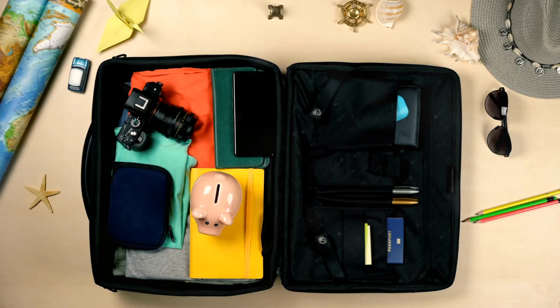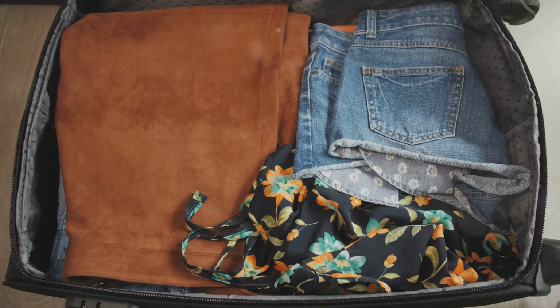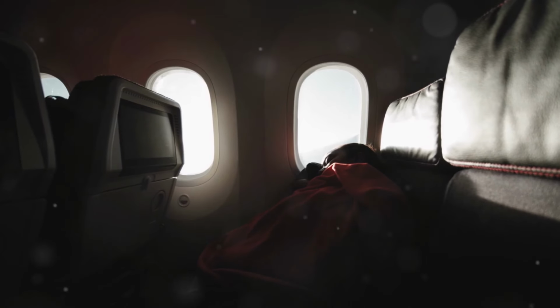When it's time to travel, wear your bulkiest items like jackets, sneakers, or sweaters. This keeps the heaviest pieces out of your bag and frees up more space for lighter items. Plus, you can layer up to stay cozy during the flight.